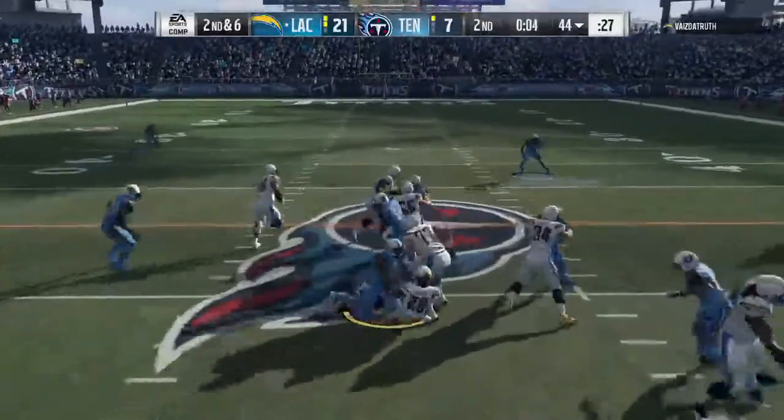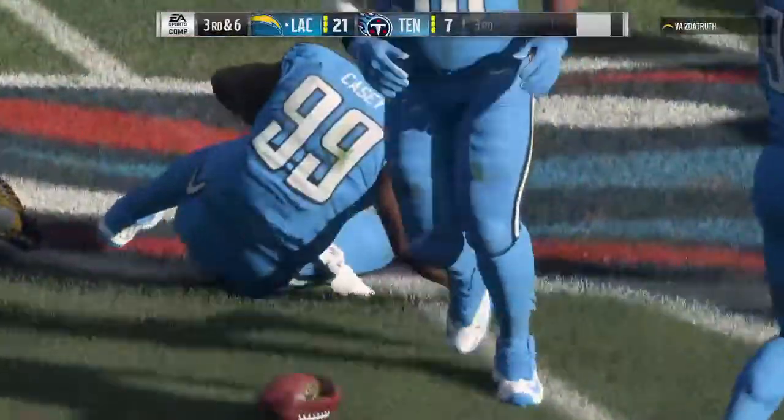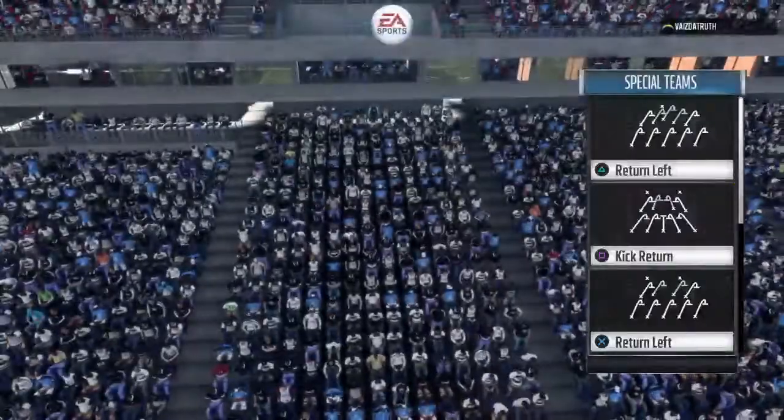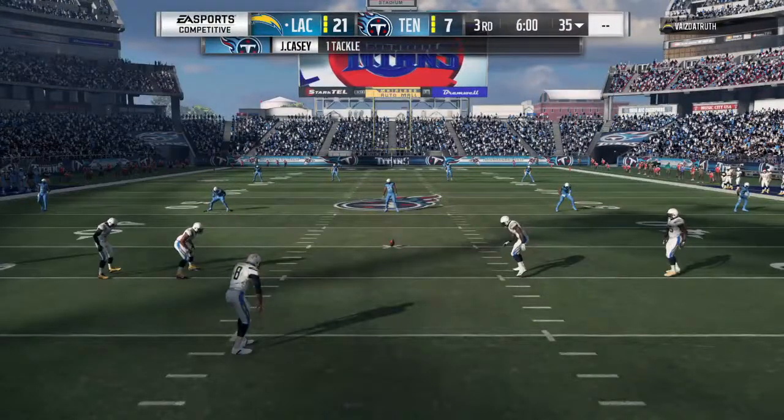let's go. On second down, they'll run with Gordon. And this carry not as productive. He's swallowed up at the line of scrimmage. Never mind, Larry. Forget your halftime report. Apparently, we are set for the third quarter of action already.